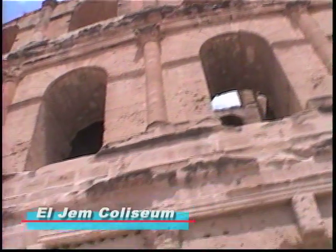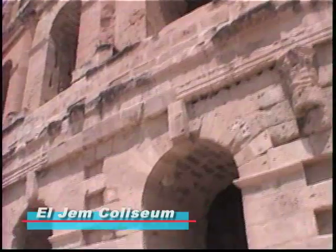So this is a reflection, just one monument of many that disappeared in the city. It ranks third in the empire. It ranked after the Colosseum of Rome and the one in Capua. And this is the biggest Roman monument left in all North Africa.